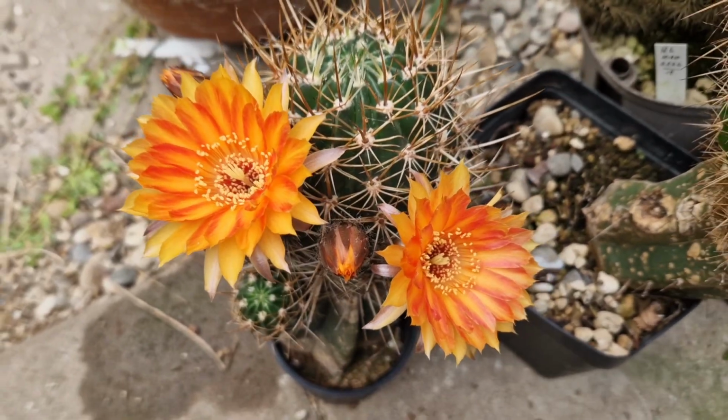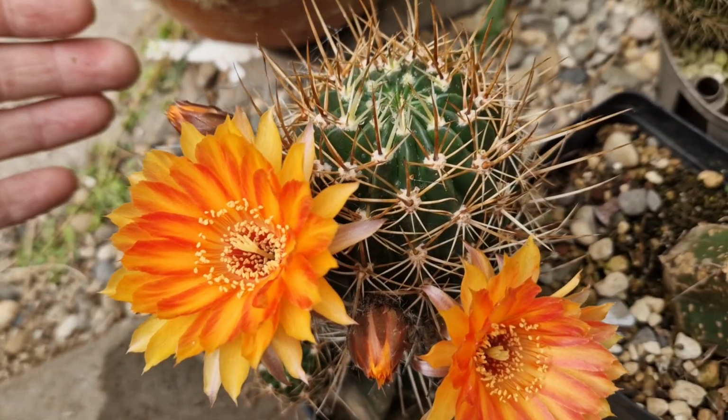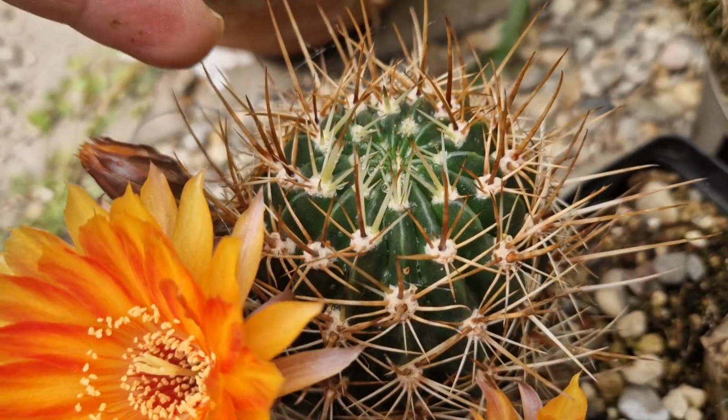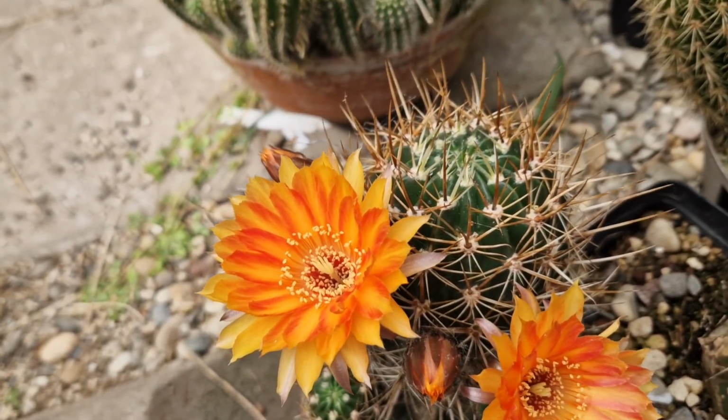Yeah, Born to Be Wild, absolutely amazing hybrid. I love it. The body is amazing. From the amazing spines that this species has to the nice flower, it's a complete kind of hybrid.